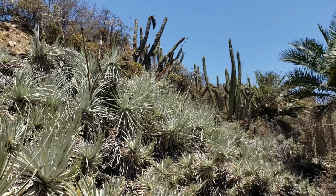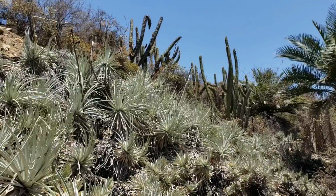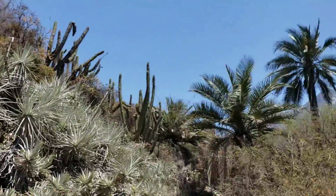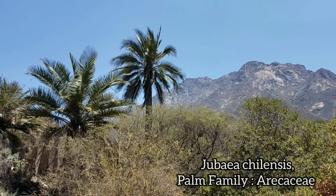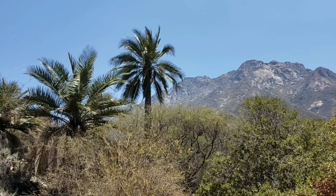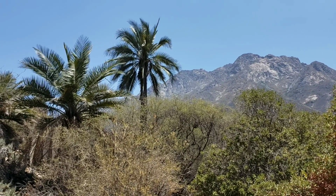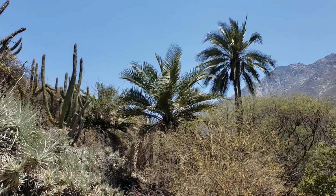It does very well here. It's not really a hot desert cactus. It's more got this Mediterranean climate thing going on. And what else we got? Oh yeah, you got the Jubaea chilensis up there too, Chilean wine palm. Almost looking kind of like a Canary Island palm, except they got a rather smooth trunk and rather large trunk compared to a Canary Islands palm too. Anyway, we're gonna keep going, see what else we can find.